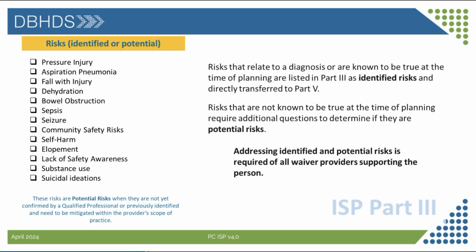There are key differences between identified and potential risks. As defined earlier, identified risks are known at the time of annual planning, and following team discussion, the selection in the ISP is all that is needed to push them forward to the Part 5. Potential risks, which are not known to be true, require additional questions to determine if they are potential risks. So all providers will be responsible for selecting the frequency supports will be provided and instructions for staff on how to deliver supports in a person-centered way.